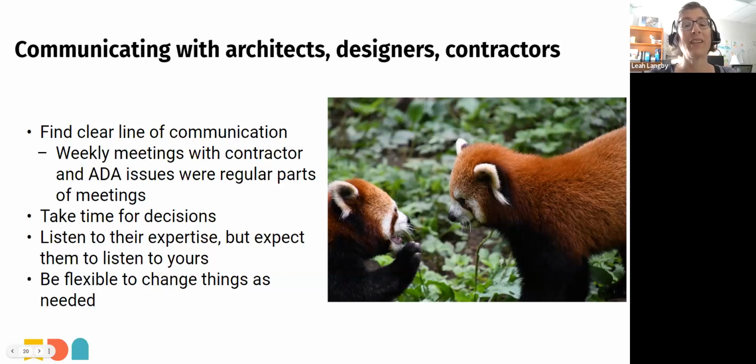Take time to make your decisions. Timeline pressure is real, but it's okay to take some time to do research and ask for staff and other stakeholder opinions. Listen to the expertise of the architects and designers and contractors, but expect them to listen to your expertise about the library as well. Sometimes architects and designers have very interesting aesthetic ideas that are just not workable in your library environment. Some examples that I've heard about: a display for books that's beautiful, but very tall and spindly and easy to knock over, or wheels on the bottom of the ottomans in the children's room. Those of you who work in a children's room can immediately imagine why that might not be a great plan.